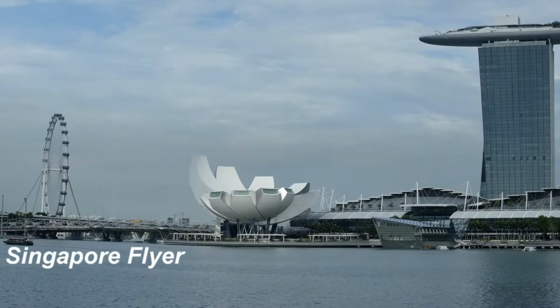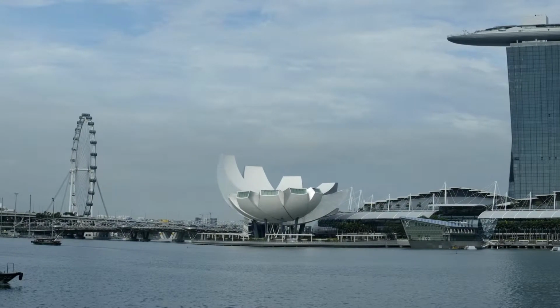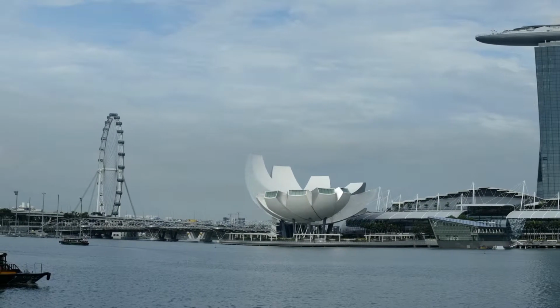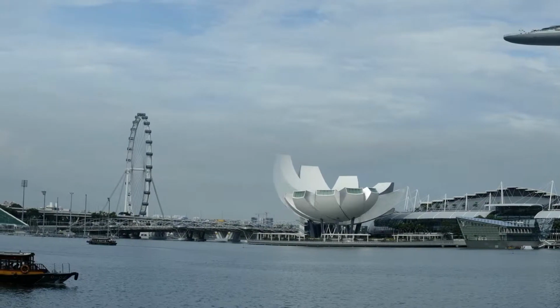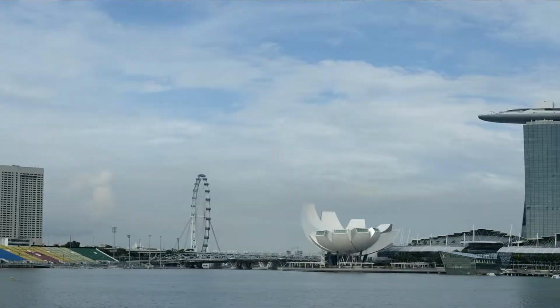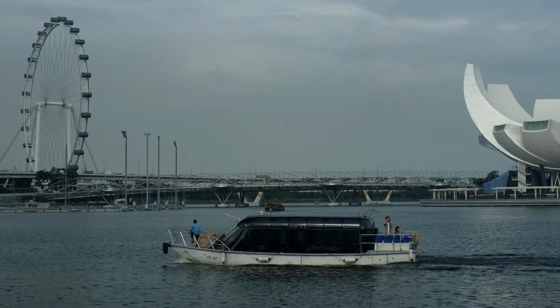Cruising out into the bay, you couldn't have missed the giant wheel in the sky to your right. That is the Singapore Flyer, a giant observation wheel and engineering wonder that provides breathtaking panoramic views of Singapore and the islands beyond. The Singapore Flyer took flight in March 2008, and while it may not look that big from down here, each of its capsules can hold up to 28 people.